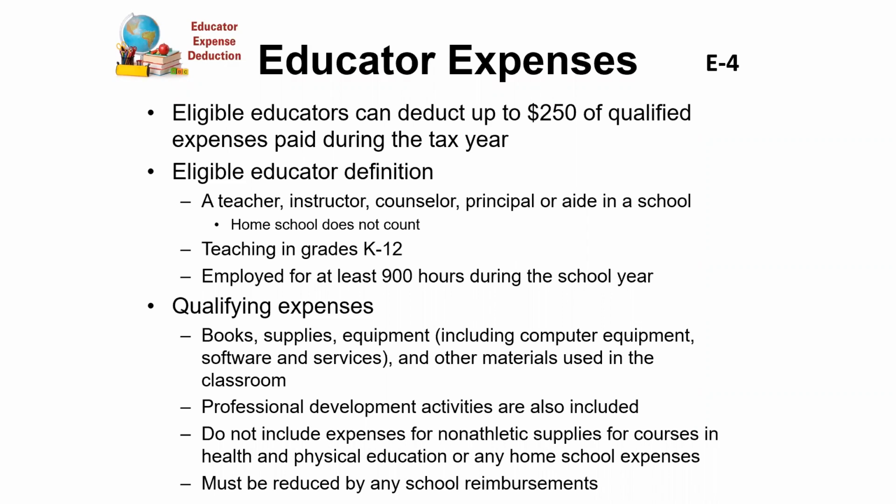So again, unfortunately, we do not have any opportunity for our homeschoolers to get any benefit, but we also have a series of things that could be eligible. So typically expenses would be things like any books or supplies. It could be things like computer equipment or software. Computer apps are very popular now for loading onto devices to help students with learning programs. Any other materials used in the classroom, that's our traditional bulletin board material, any other supplies that they're having for the classroom.